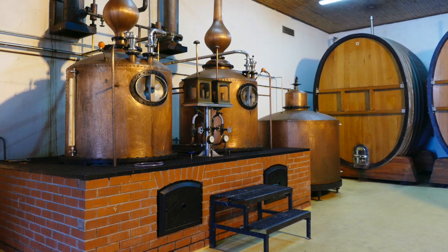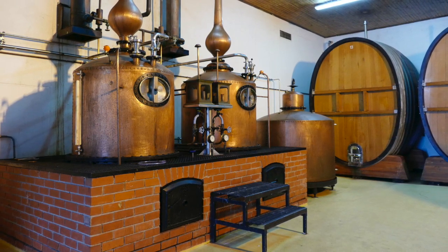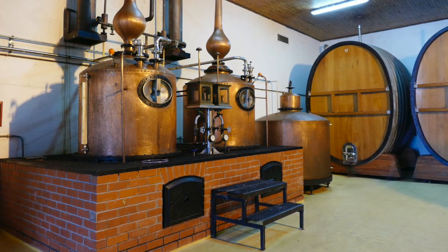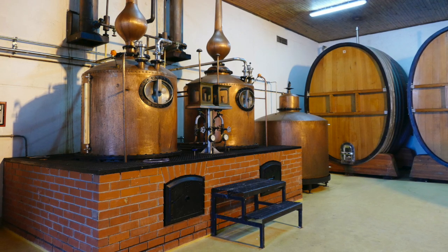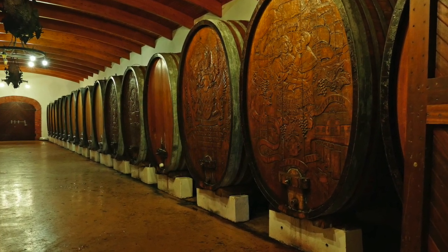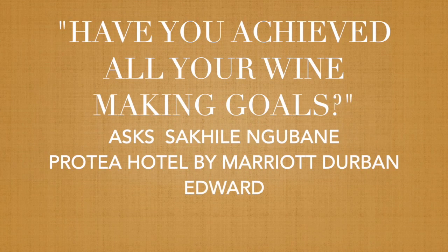What particularly I'm interested in at this stage is how we're actually moving back to practices of, say, 100 or 200 years ago, where you would use amphora, so big clay pots, to ferment in instead of a lot of oak. It's just amazing how that technology has now come back again, even though it's been around for many hundreds of years.